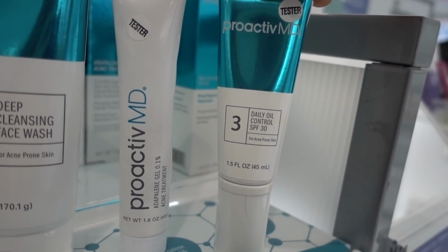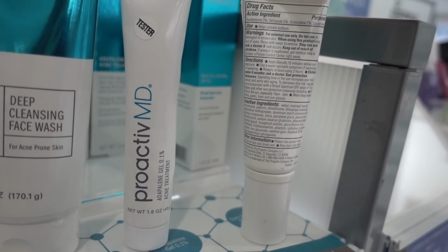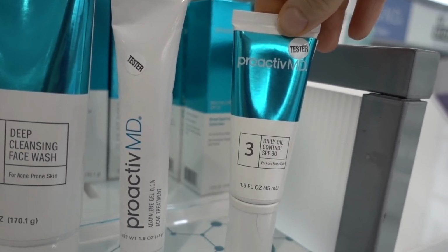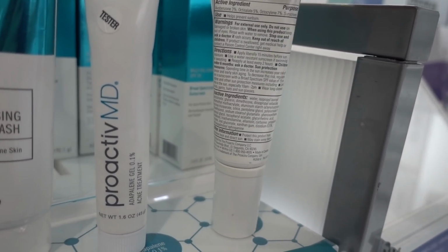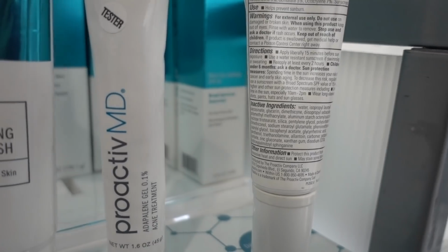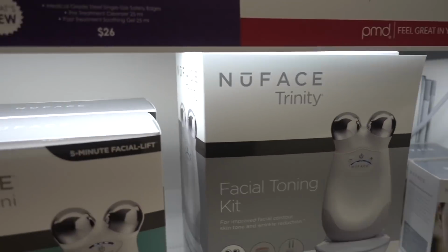Proactiv MD Daily Oil Control SPF 30. This is not a terrible sunscreen as far as the ingredients. I can't say anything bad about it aside from it's a little expensive, but this would not be bad. It's just pretty pricey, and you know, you can find a chemical sunscreen with no fragrance in it in the drugstore for much cheaper.